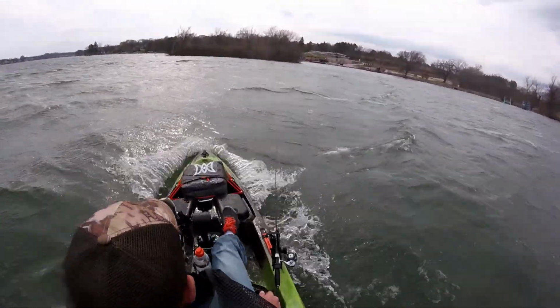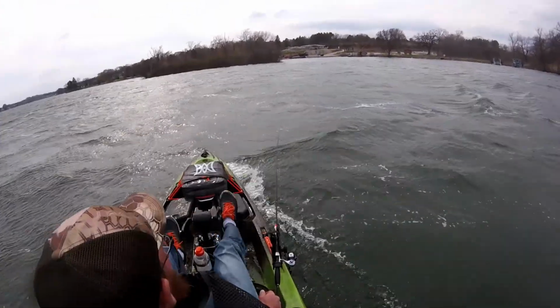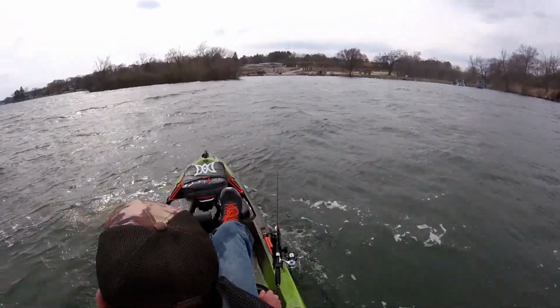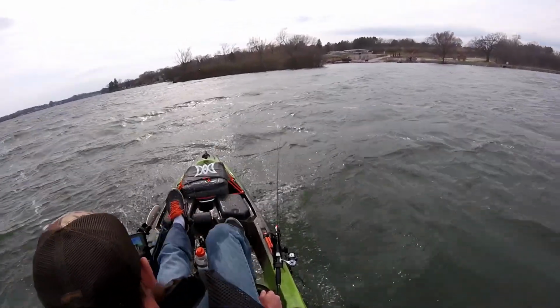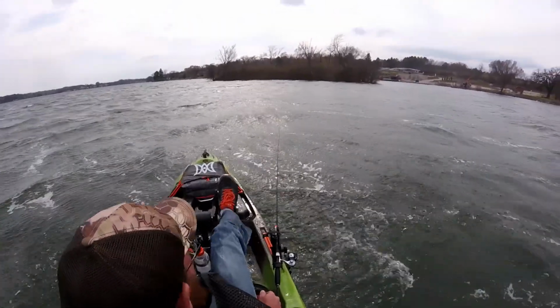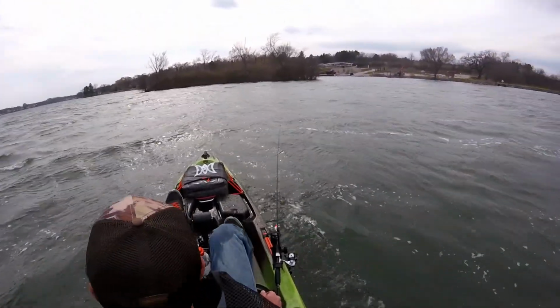And I saw some of these waves coming up here, and thought I better turn into these a little bit, so I didn't get too much. Those look like pretty good sized waves.